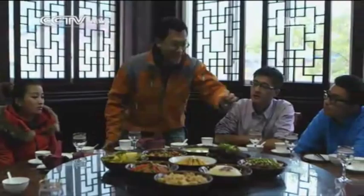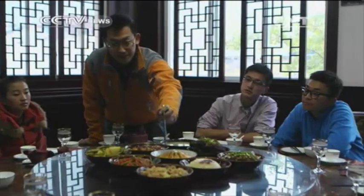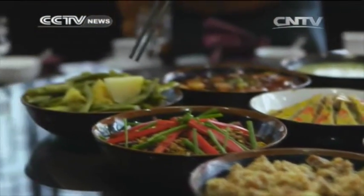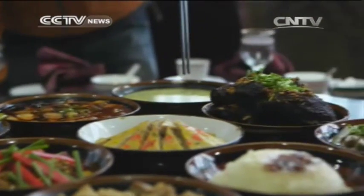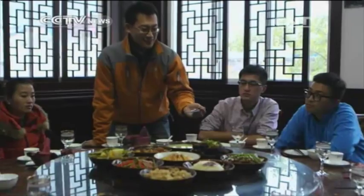Oh, what an amazing spread. Alright, let me give you guys a bit of a rundown. That is bean jelly. That's glutinous rice right there. That's pork, wild vegetables, beans with potatoes, stewed pork again. Then we've got a bean and wild vegetable soup. And this is a pork shoulder.